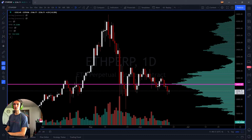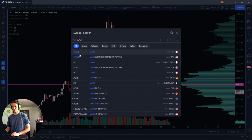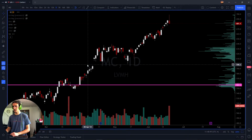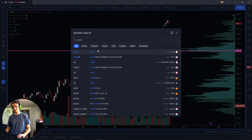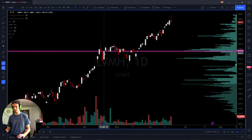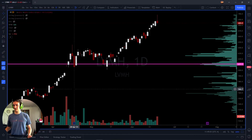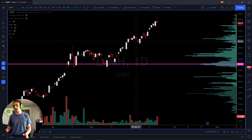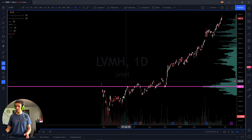Ticker LVMH. Should I sell my 25 shares? Is it on the Milan exchange or on the Euronext? Probably the same, no? Yeah, it's the same. I would say don't sell. Look at this daily chart. Look at this beautiful, beautiful daily chart. It's just going up every day. Just ride it up, man.